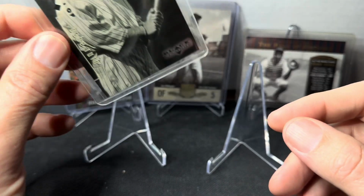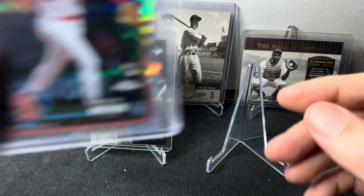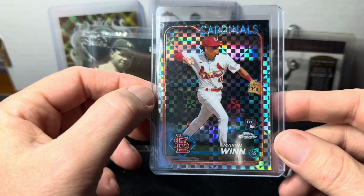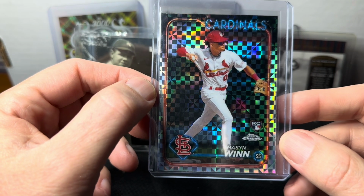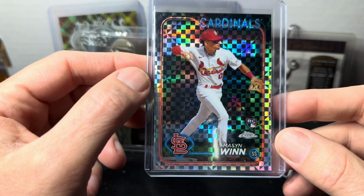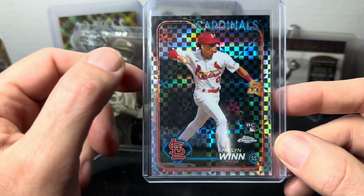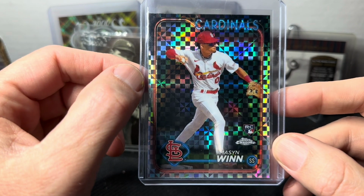Yeah, just thought I would have to bring that one home. And then this was not from the LCS. This was an eBay pickup, but this is my man, Mason Winn, shortstop of my St. Louis Cardinals, hopefully one of the young bright spots we have on our team. And this is a 2024 Topps Chrome, and it's an X-Fractor. I love the X-Fractor parallels.